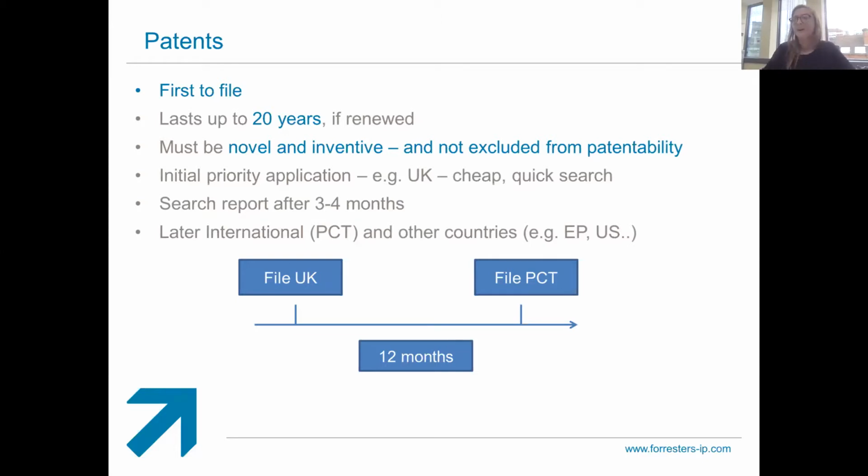So that's the kind of strategy that we use for patents, but the really important thing is to keep it confidential until you file your patent.